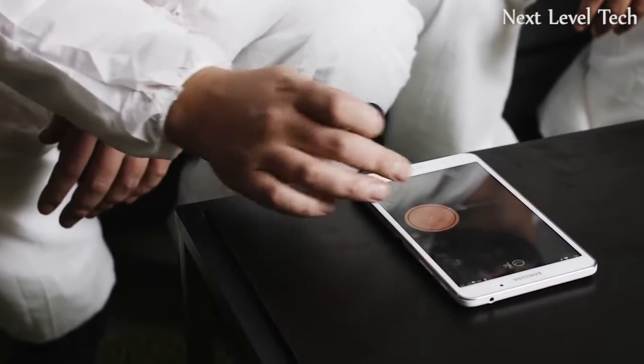We have developed the FLIC app to be super simple to set up. Just open your app, press the button and select the function that you need. We also have an easy software development kit that allows other apps to work with FLIC.